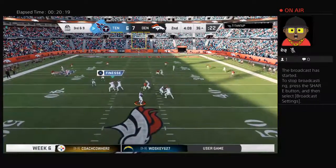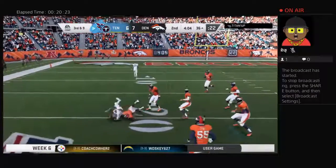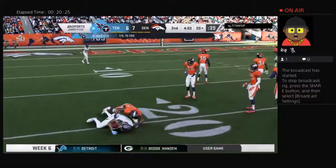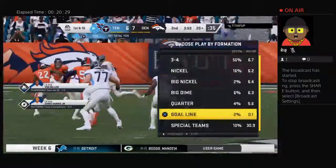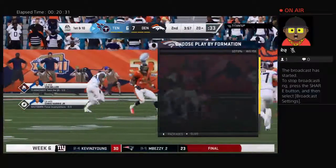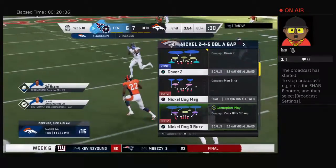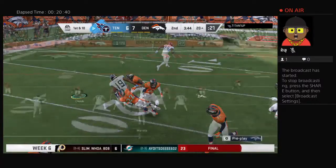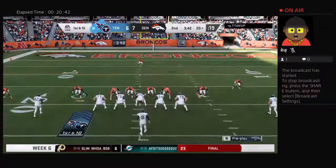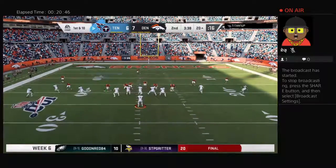From the shotgun, it's Mariota. And he finds his target. It's Sharp. And he'll get this one down to about the 20-yard line. His first catch, and it's a pretty big one. They get the conversion on 3rd down. And the Titans first down. The first red zone opportunity for the Titans. 1st and 10 right at the 20.